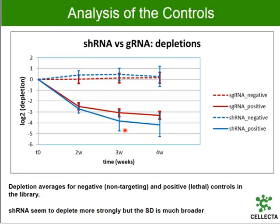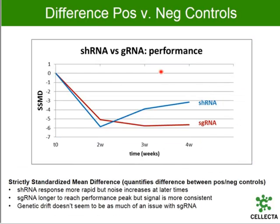With the sgRNA, you can see that it almost looks like you're getting a slightly stronger response in terms of negative fold depletion at the log 2 here than you're getting with the shRNA. But the negative controls didn't really give any response with either screen. And so the screen itself seems to be working. What's interesting is that the error bars with the shRNA seem to be much broader than they are with the sgRNA. And if you look at the next slide, it's shown a little bit more quantitatively here, where we're looking at the mean difference between the negative and the positive controls at the various time points. You can see that at the 2-week time point, the results are pretty close. But at the 3-week time point, for example, the statistically significant depletion that's measurable with the shRNA is less than it is with the sgRNA.